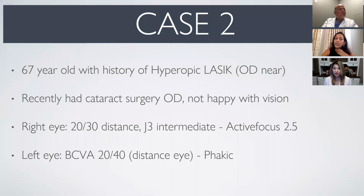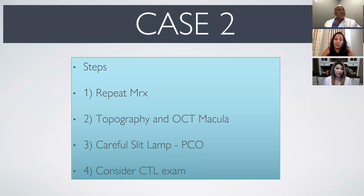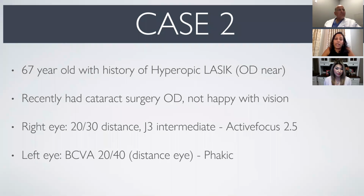And it's not that her vision's terrible. It's 20/30 J3. It's one of those things where the question is what to do with that left eye, what to do with that right eye. For a patient like this, I kind of start out by saying, what do you do, Liz, with the unhappy multifocal patient who comes in? So this patient, whether it's yours or someone else's, what are your sort of checklist things that you start with for patients like this?